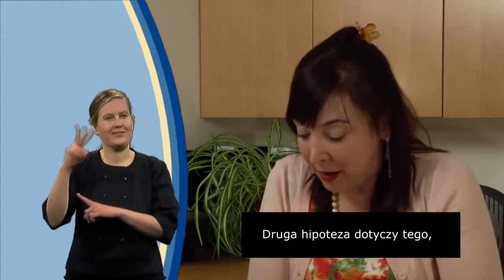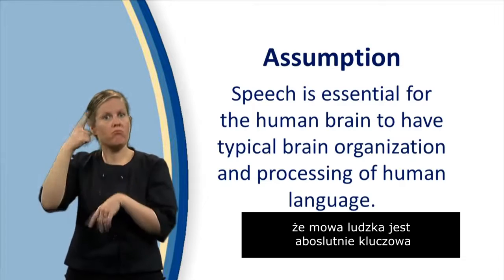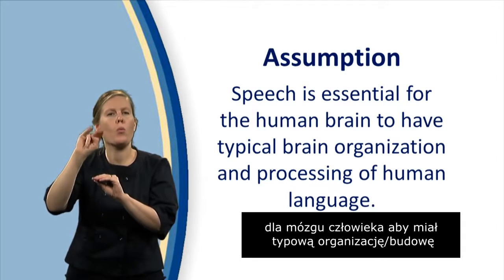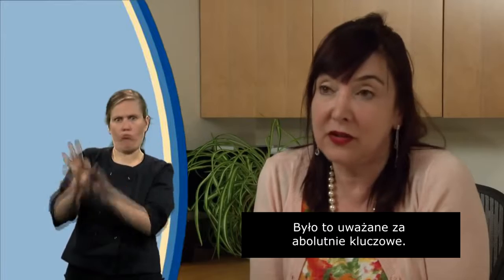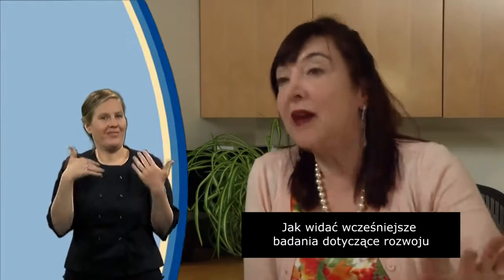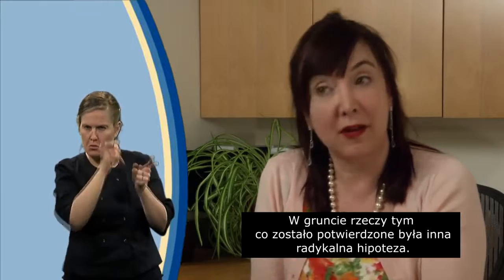The second hypothesis had to do with whether or not, a common belief, that human speech is absolutely essential for the human brain to have typical brain organization, to have typical tissue development, to have typical processing of human language. That was thought to be absolutely essential. So the early behavioral studies that we saw in development didn't support that hypothesis. In fact, what it supported was a very radical hypothesis.